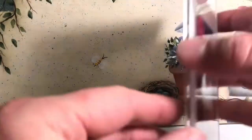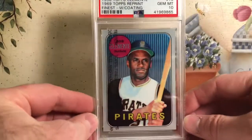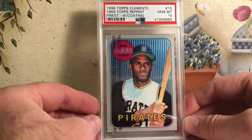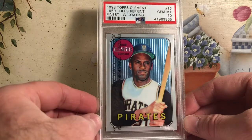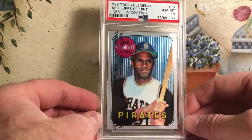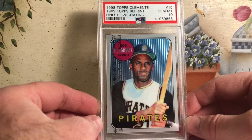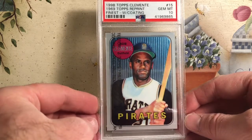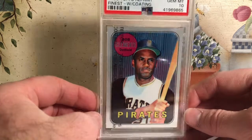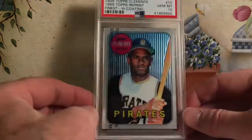And then the Roberto Clemente, this is the 69 reprint. I did not pull the coating off of this. It's kind of a refractor kind of look. It's very shiny. I didn't take it off for fear, because it was so perfectly centered, and I'm glad I did. So that's a 10 with the coating on there. Very sharp looking card.